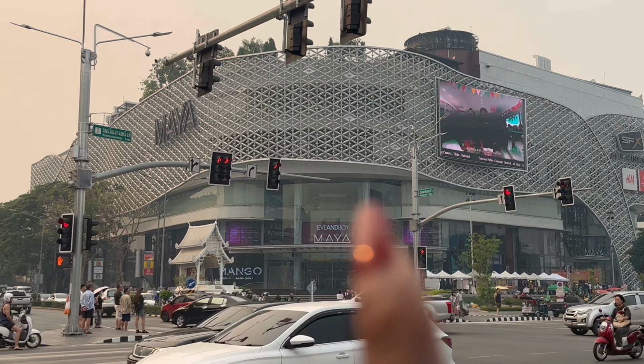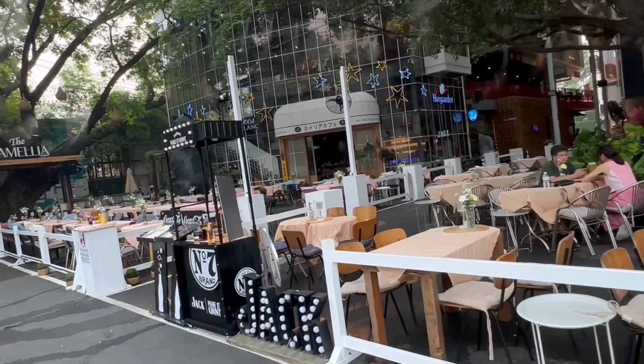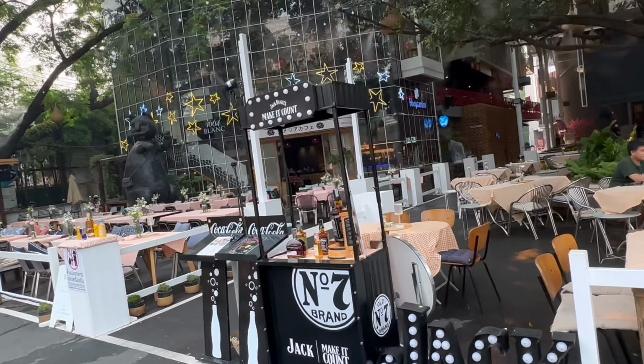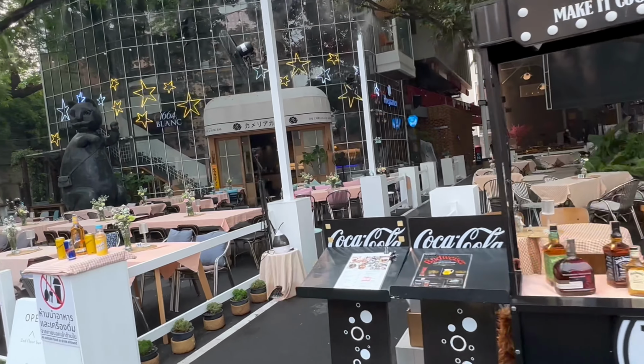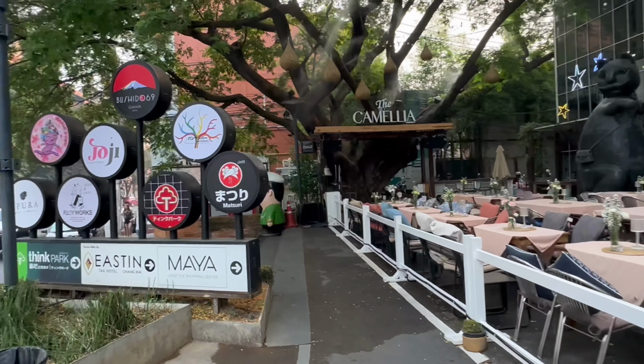Across the road over there, as you can see, is the Maya Mall, the famous Maya Mall. So you know it's located here in Nimman Road. And on the other side here, there's usually a night market. It's called Think Park. There's a lot of mini bars and restaurants. You can chill there, have your meals and enjoy. It's just opposite Maya Mall. So anyway, I don't think the market is on today, but let's just take a stroll around and see what's happening in the area.